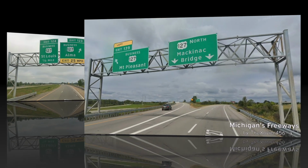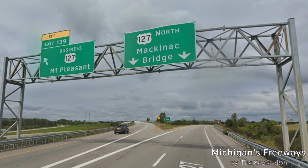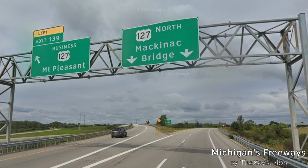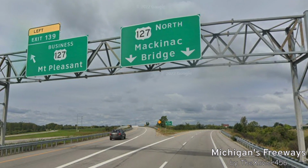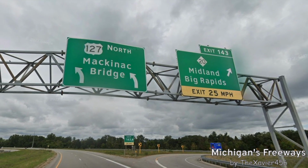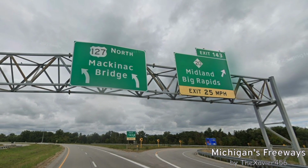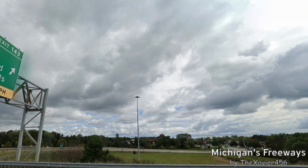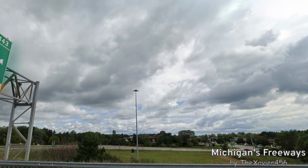Louis and Alma. We meet another business route of US 127, this time to Mount Pleasant. But oddly enough, we have now lost Clare as the control city. We're now just going straight to the Mackinac Bridge. Here we're meeting M20 for Midland and Big Rapids. And if we turn the camera, we can actually get a good glimpse of the Soaring Eagle Water Park and Hotel.